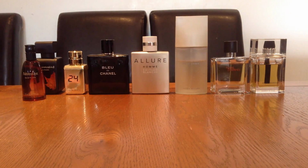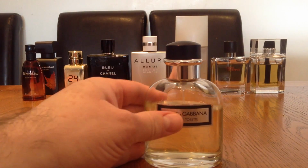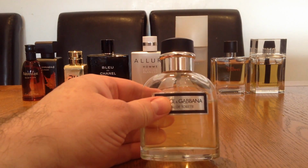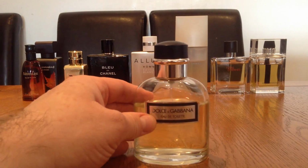And next up we have, I think this is number 14. This is from Dolce & Gabbana, and this one is Dolce & Gabbana Pour Homme. This is the vintage Italian version. Any version that's got this sticky label on the front you can't go wrong with.